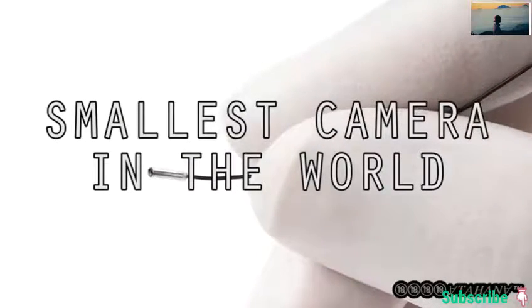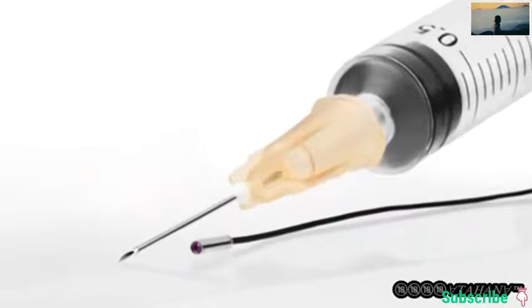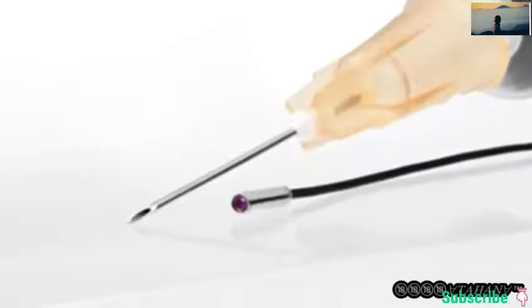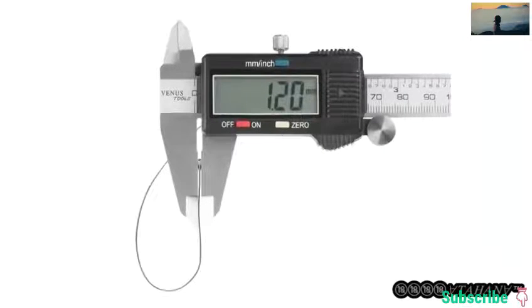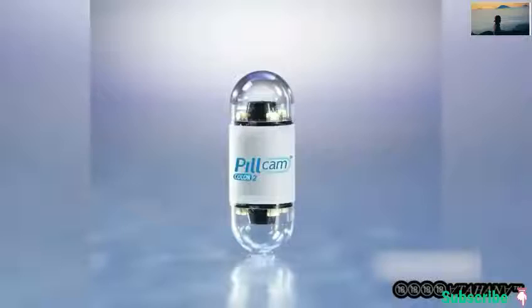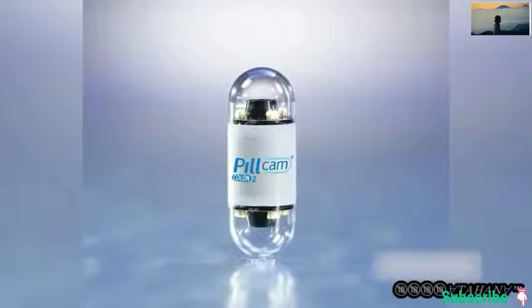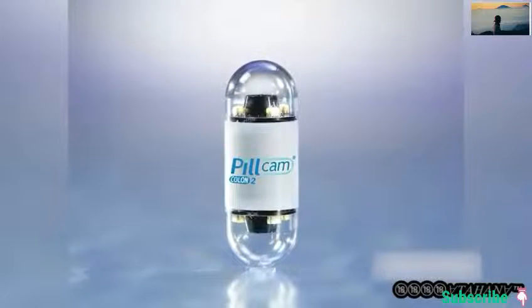Now from the fastest cameras in the world to the smallest. Built by Medigas, the MicroCam is just 1.2 millimeters across and has a resolution of 224 by 220 pixels and is fully waterproof. Made for endoscopic work, the Scout Cam is so small that it can be built into a tablet like the Pill Cam. This can be then swallowed and travels through the digestive system whilst transmitting a video as it goes.